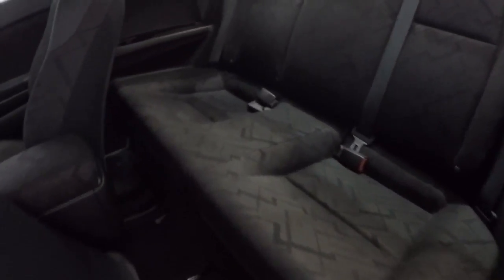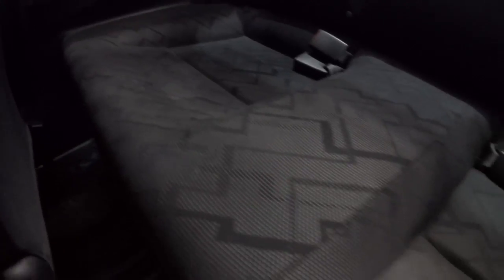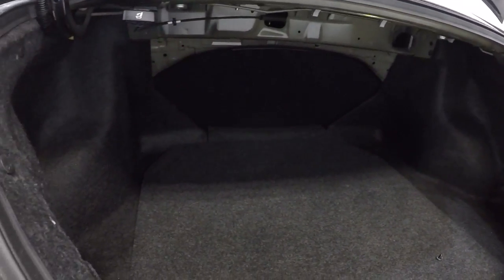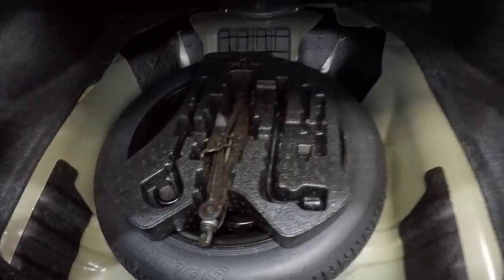Alright, it is the two-door coupe, so we'll just lean the front seat back. Back seat cloth is in great shape. No problem at all there. Let's take a look at the trunk space. Carpet back here is in good shape. Alright, got the spare tire there.